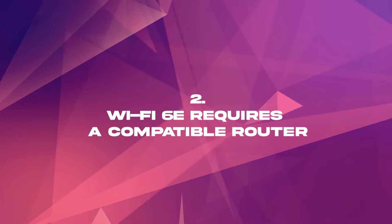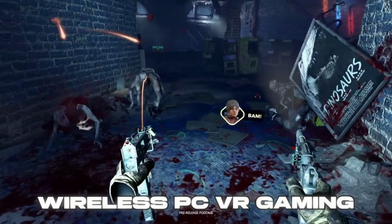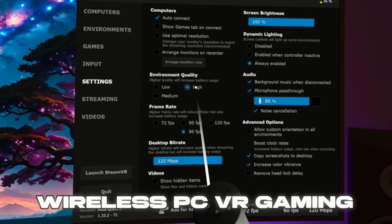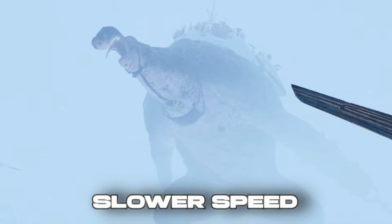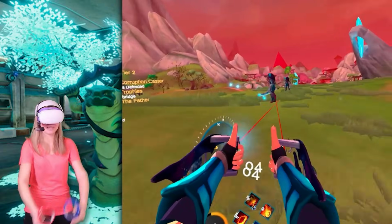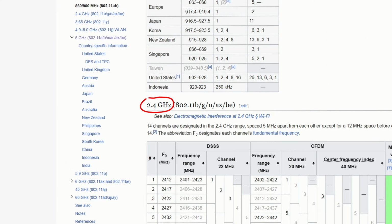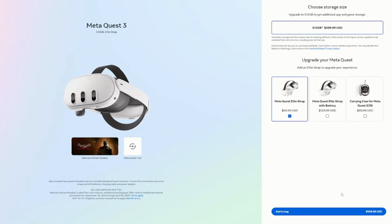Quest 3 supports advanced Wi-Fi 6E, and it's one of the standout features of this headset. This enables faster, more stable wireless connections that improve streaming, online gaming, and wireless PC VR gaming using Airlink or Virtual Desktop. But one thing that you need to know is that you can't take advantage of Wi-Fi 6E high speeds unless you have a Wi-Fi 6E compatible router. Without it, the headset will default to older Wi-Fi standards, which will lead to slower speeds, higher latency, and less reliable performance. Wi-Fi 6E operates on the 6 GHz band, and it offers less interference and more bandwidth compared to the 2.4 GHz and 5 GHz bands. So if you're upgrading to the Quest 3 and you want the best wireless experience, then make sure that you also invest in a compatible router.